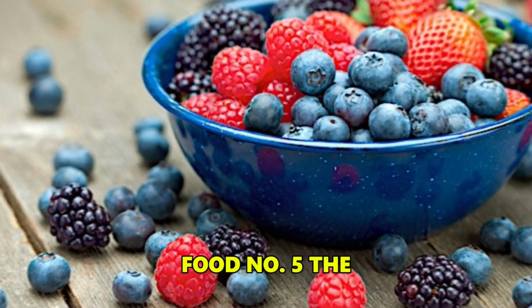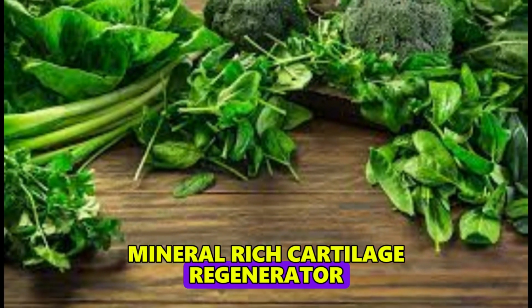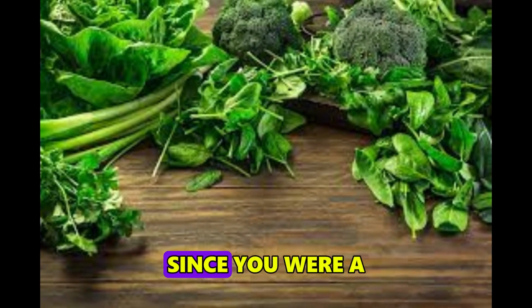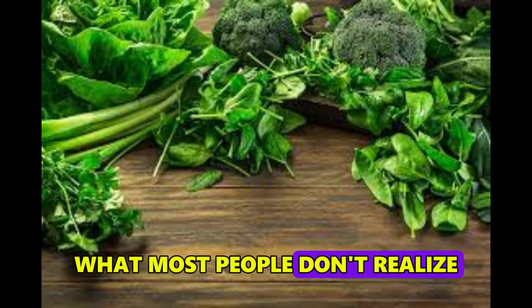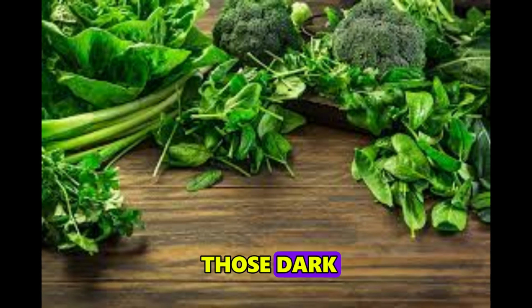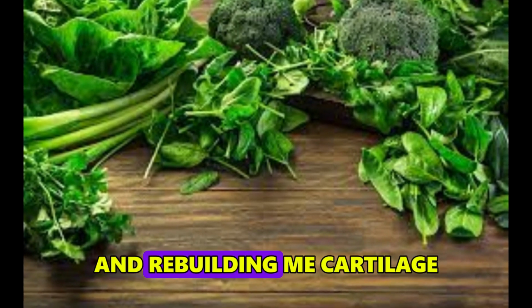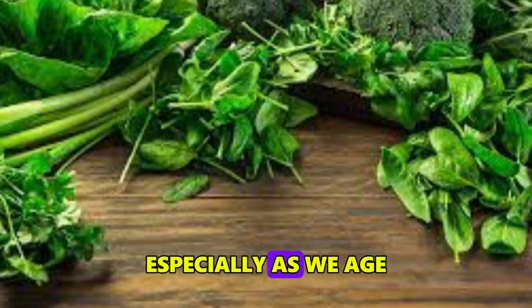Food number 5. The mineral-rich cartilage regenerator. Dark leafy greens. You've probably been told to eat your greens since you were a kid. But what most people don't realize is just how essential those dark, leafy vegetables are when it comes to restoring joint health and rebuilding knee cartilage, especially as we age.